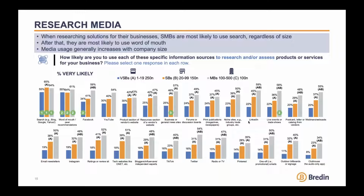The other thing I think is really interesting is the importance of your website. If you look at the fifth one over on the top row here, product section of a vendor's website, that's really important for everybody. That's obviously where you articulate what it is that you offer, and hopefully who specifically it's for and what the benefits are. But right next to that we also have the resources section of a vendor's website. That's where you might have your articles, videos, or blog posts that help put your offerings in context or provide case studies, whatever helps business owners understand the benefits of your offerings and the benefits of a relationship with you. Both of those are really key at the research stage, as are many of these different kinds of tactics.